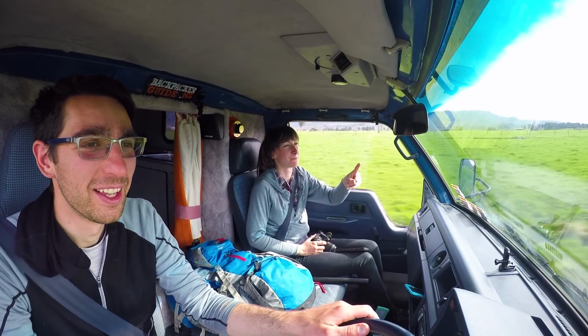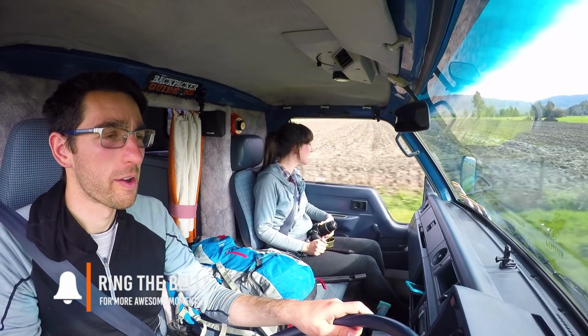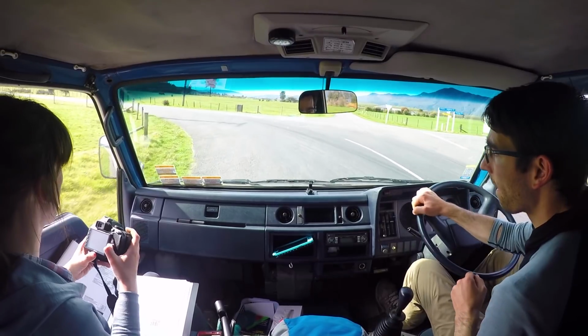We are now making our way back toward the little township of Hokitika, where we still have yet to explore everything. Tomorrow we are planning to go to the treetop walks if the weather permits.